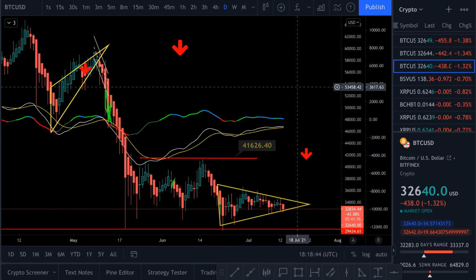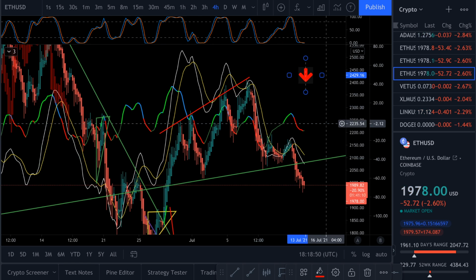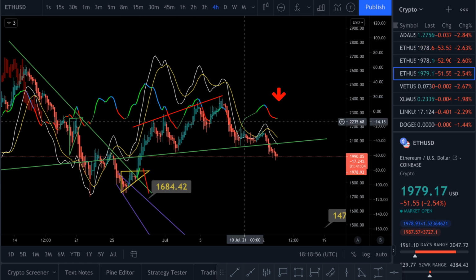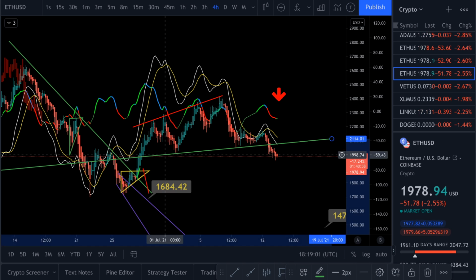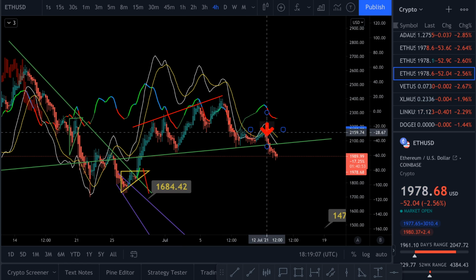So let's take a quick look at Ethereum. ETH is a mess. It fell below 2,000. We had this line right here supporting it, which we noticed it tapped here, it tapped here, it tapped here and went up, it tapped here and tried to go up, and now it broke below it, so that's really bad.